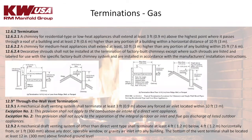So, terminations. This is what code says about terminations when you're going through the roof. It also gives a lot of other information when you're terminating through the sidewall, but for the purpose of this presentation, the vast majority of the time we go through the roof, so we'll touch on that real quick. Low heat appliances need to be at least 3 feet above the highest point where the flue goes through the roof, and at least 2 feet higher than any portion of the building within a 10-foot horizontal distance. For medium heat appliances, it's a little more: 10 feet higher than any portion of the building within 25 feet.